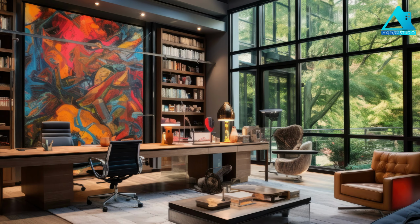Productivity. Now, let's talk productivity. A well-designed interior supports your goals and ambitions. Whether you work from home or pursue creative endeavors, a thoughtfully designed space enhances focus and efficiency. From well-defined workspaces to inspiring aesthetics, your home becomes a hub of productivity.